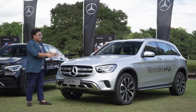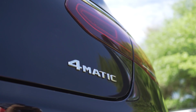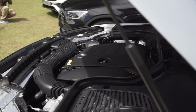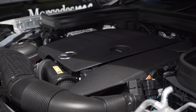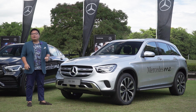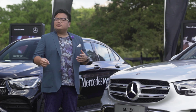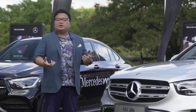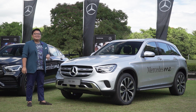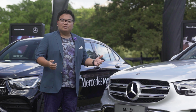Interestingly enough, this is the only car without 4MATIC all-wheel drive. It's only rear-wheel drive. Under the hood is a brand new 2-litre engine. It's an M264 instead of M274, and here it makes 197 horsepower and 320 Newton meters of torque. That's about 13 HP more and about 20 Newton meters more compared to the old car. 0 to 100 is done in just 7.8 seconds, about a second quicker than the old car.